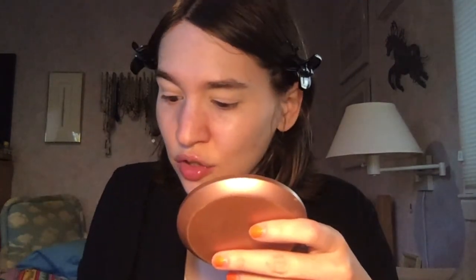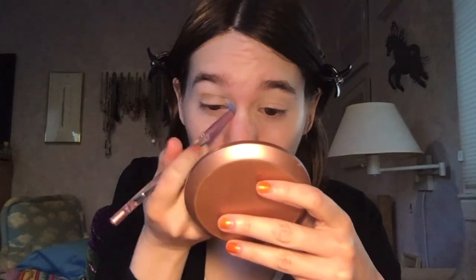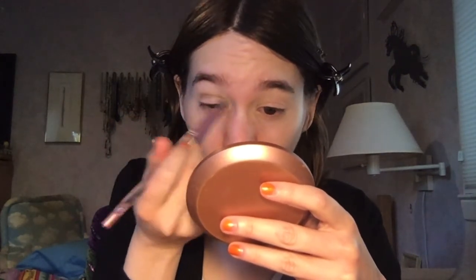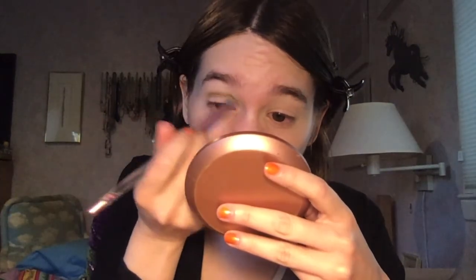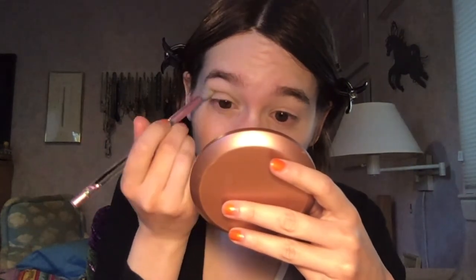I was kind of intrigued to see how this shade works in the crease, so I do want to use that today. I could have probably started with one of the browner shades, like Tatooine, but I want to see how this looks in my crease by itself. Yeah, that's really pretty. I just feel like you have to build it up quite a bit as I'm dipping into the wrong shade.